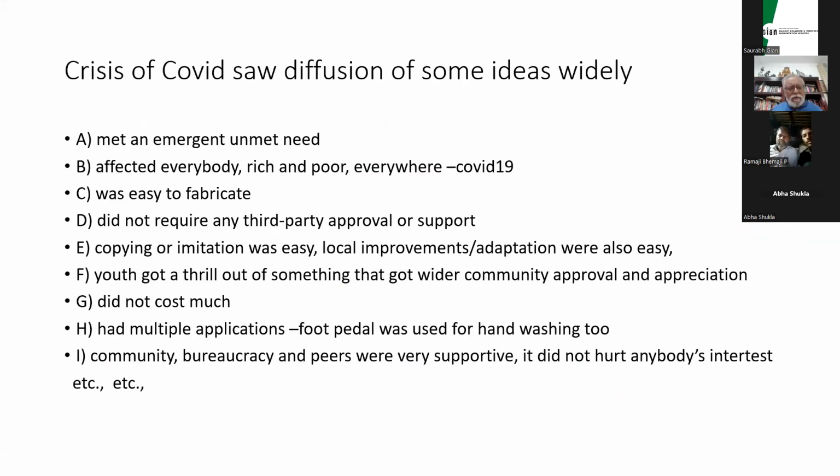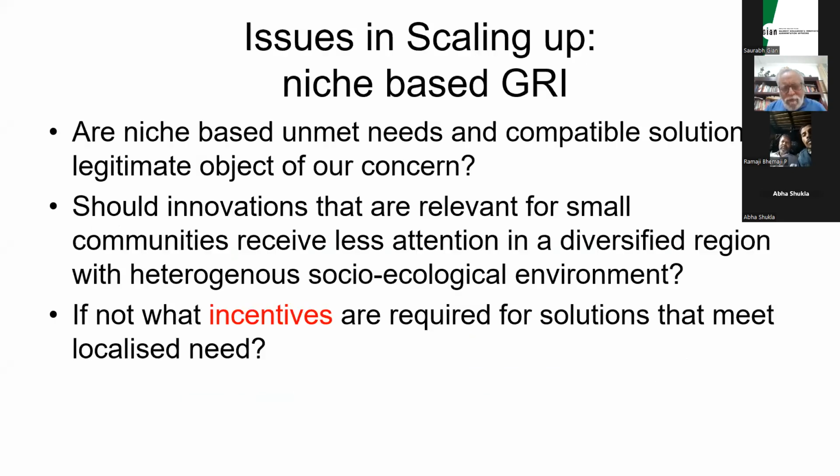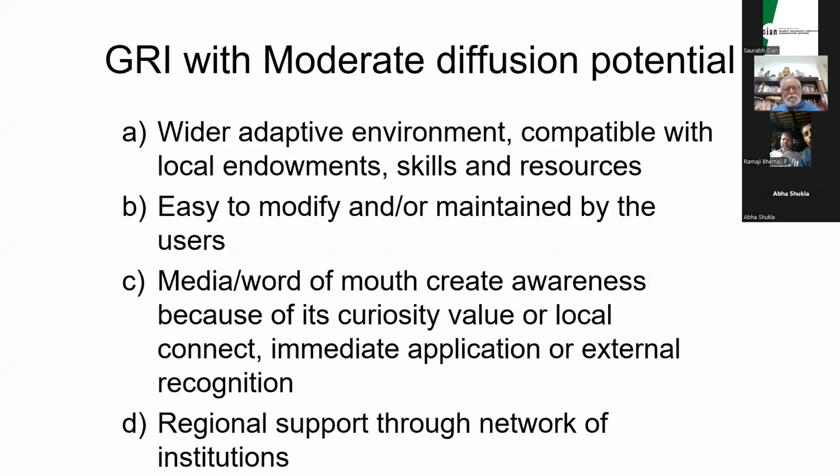So during COVID, we learned a lot about how innovations evolved simultaneously in different parts of the world. I will leave it. This is the long tail of innovation we discussed before, but I'll just mention that some innovations diffuse widely and some go to less and less. And this long tail implies that various solutions will fit various niches, and that's part of life we should be remembering. So there are some niche-based unmet needs, and solutions will have to be developed; incentives will be required for solutions that are serving local needs.